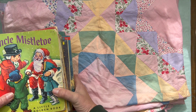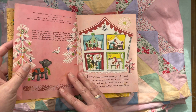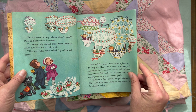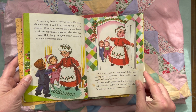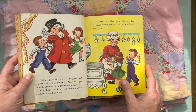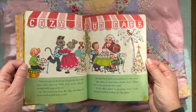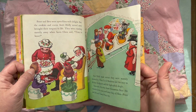All right, let's get into our stack of little golden books. I have never seen Uncle Mistletoe before. Got a little crayon on it. Little staining in here. Looks a bit like the heat when it turns the pages brown. This is cute. I have not seen this one before. This is Aunt Holly, and this is Uncle Mistletoe. Wonder if they're related to Mr. and Mrs. Claus. There's Santa. They must be Santa's helpers.